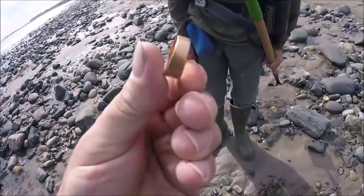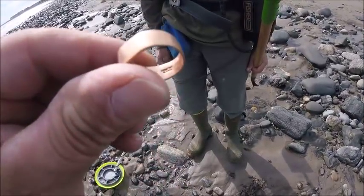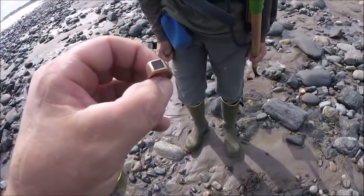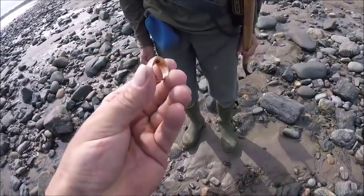1883. No way. Yep. It doesn't look that old. And it's got a name. And there's something, I think it's marked. That's beautiful. It's like a black onyx. Yeah, that looks rose gold to me. So awesome.